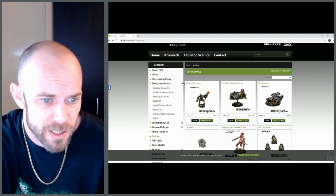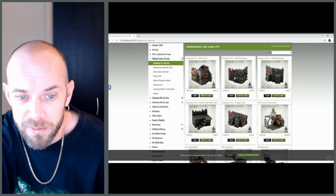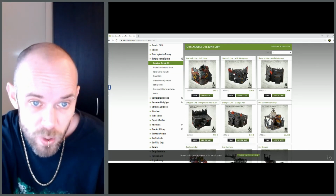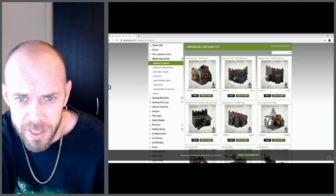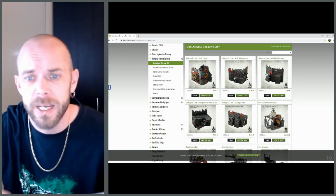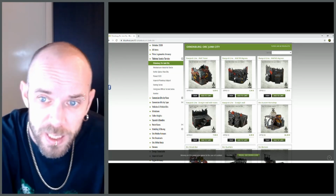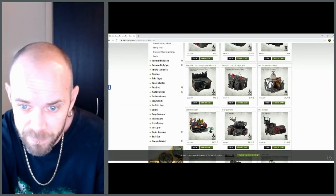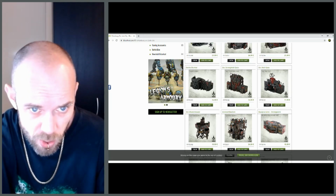So we will take a look here. So we've got the Orkenberg Junk City. That's what we want to take a look at. And I've got some of this stuff, and it is bloody good. So we've got different wall lines, nice and cheap. Look, €8, €10. These bits are cheap, and they all go together in different ways. So you can build a big orc fortress, a big barricade wall. You've got corner sections, straight sections with ladders, and you've got gates somewhere. Here you go, Orc Stronghold Gate.